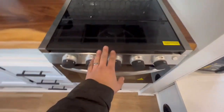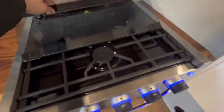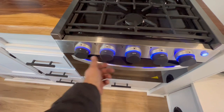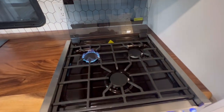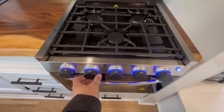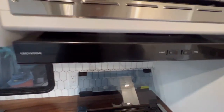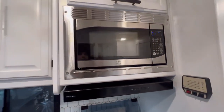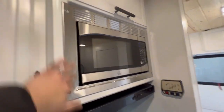And over here, we got the new Greystone range. Got the 12 volt light. It's a 3-burner. To light it, you just twist it and then you add a spark and it lights up. It's a really nice range. Plus it came with the Greystone range vent, and just the Amazon microwave. Basically just fits right in.